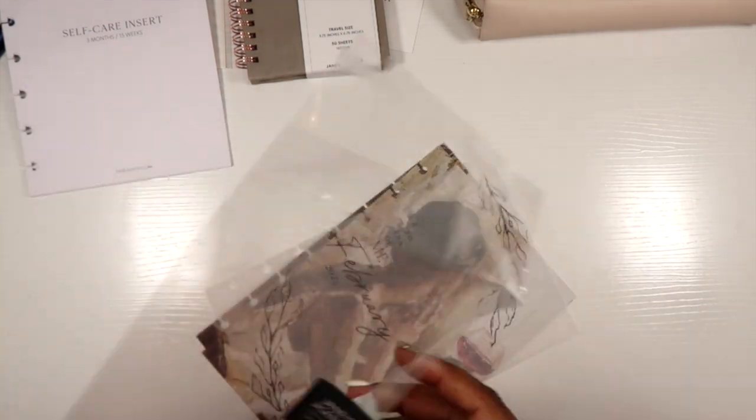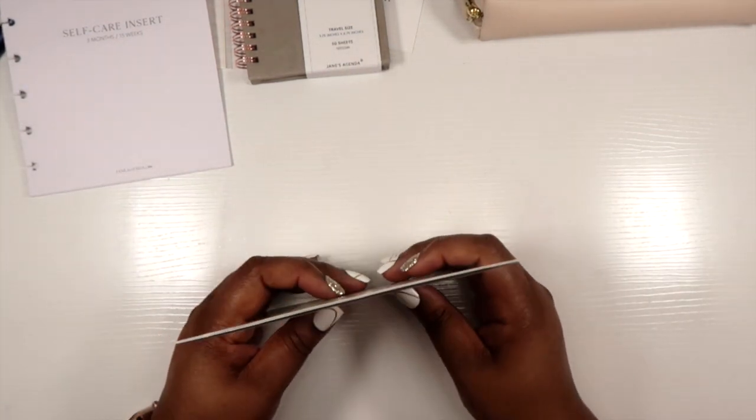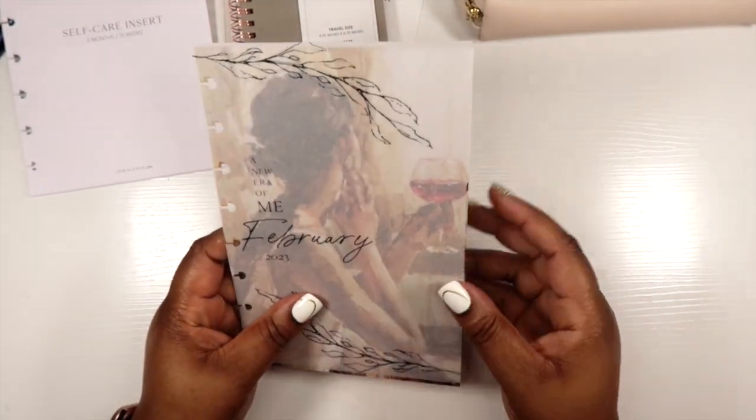Next we have our dashboard set. Y'all, I've said this before, I'll say it again. One of the reasons that I genuinely love Jane's Agenda is being able to switch up my planner every single month, and it's not all that expensive. And I don't have to shop at a bunch of different shops to make everything cohesive for the month.